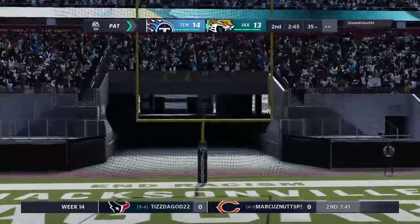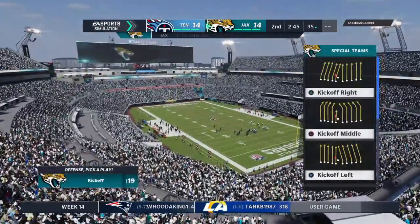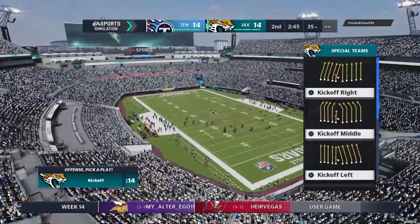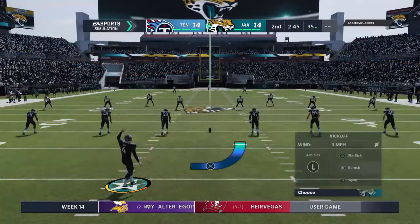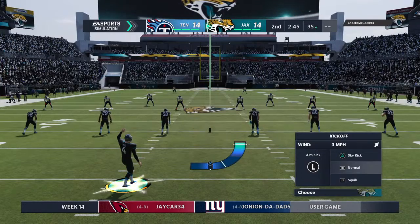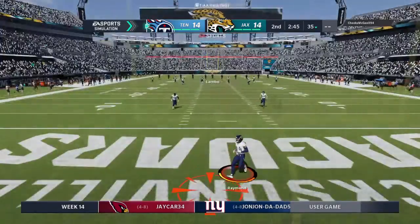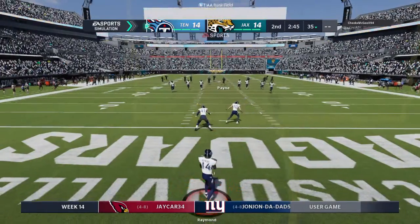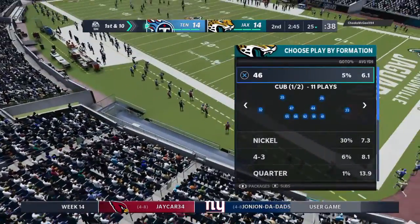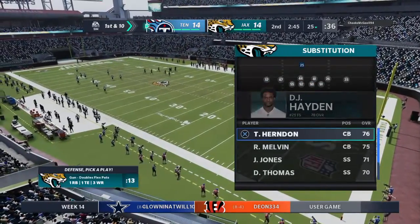And we've got a good one brewing. We're all knotted up at 14. That ties the game at 14. Josh Lambeau to kick off for Jacksonville. This one tied at 14 now as he sends this one away. And no return on this one as the fair catch is signaled for and taken. The Titans take over first and 10 at their own 25-yard line.